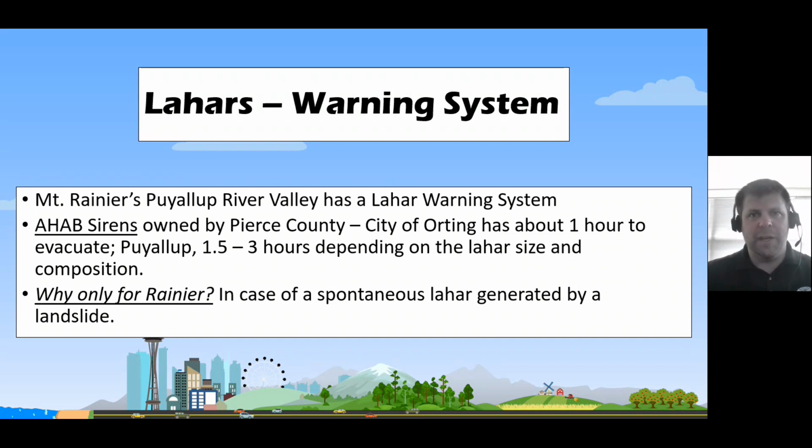The city of Orting has about 9,000 people living there. When those sirens go off, they have about an hour to get everyone out before the community is buried by this mudflow. And Puyallup is just slightly further downstream with a lot more people in that river valley. So it's really important that these people get warning. It's really important that everyone in the lahar path gets warning. So know how you are going to get those alerts.